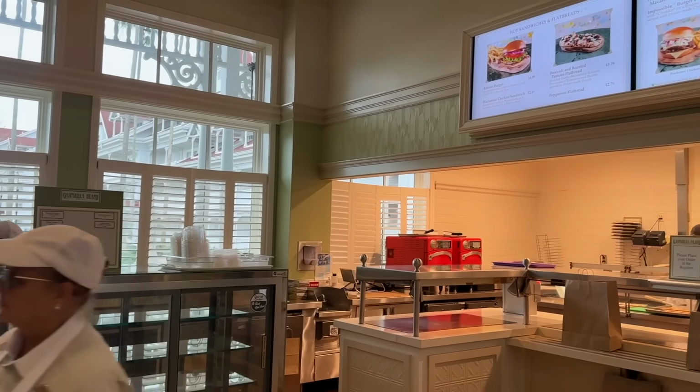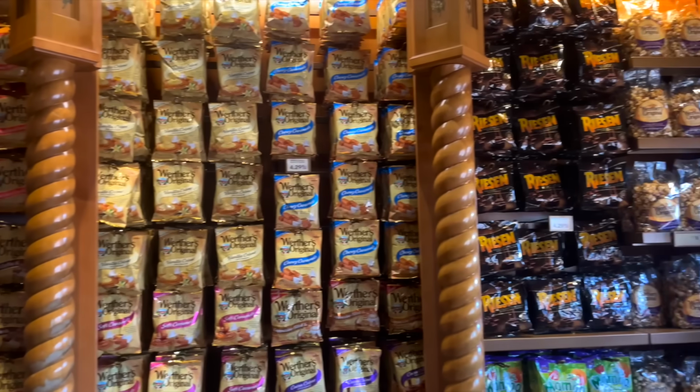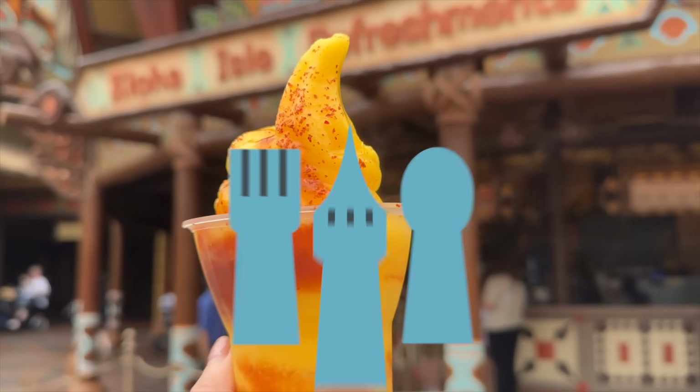Where in Disney World does mobile order not work? What locations enforce a time limit for guests? And why is Epcot asking for my ID when I'm trying to purchase chocolate? These are all the new rules you need to know about before you start snacking around Disney World.